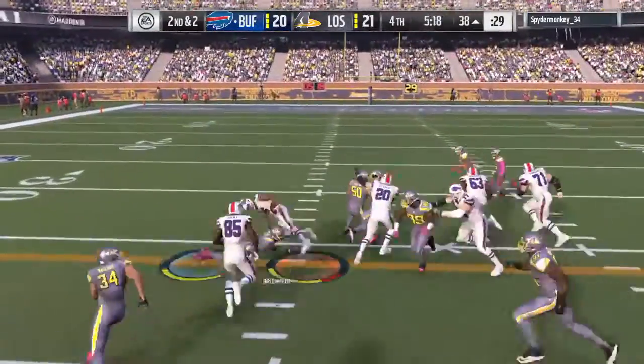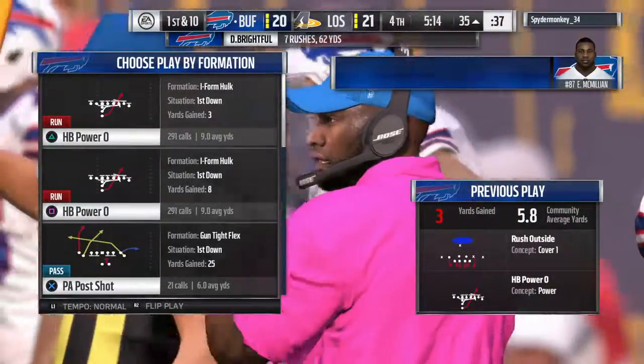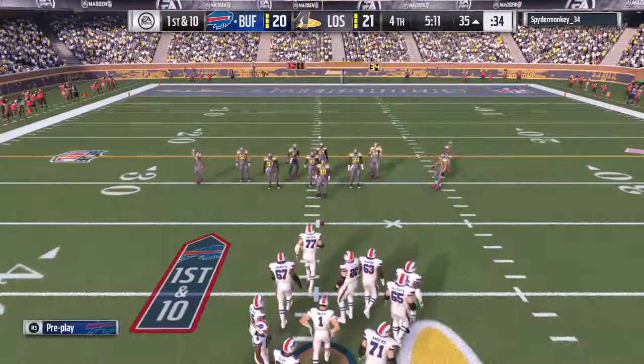And they'll go ground game here with the tailback. And he'll go down here at the 35-yard line. 3 yards there, good enough to keep the drive moving. Offense comes to the line now, 1st and 10.